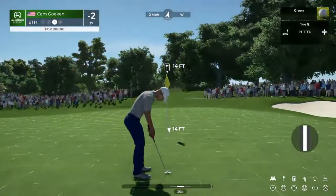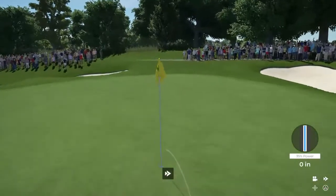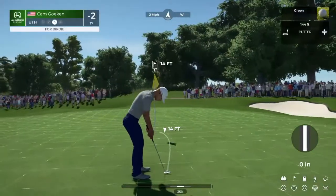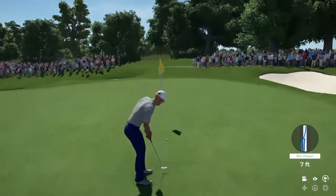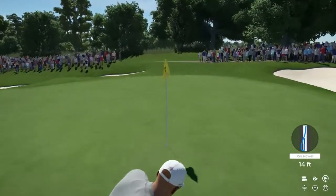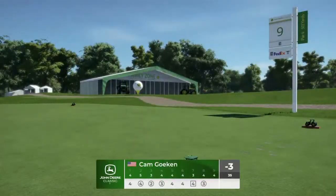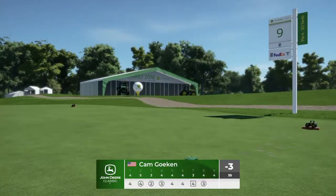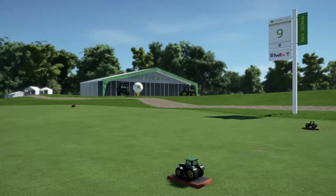Trying to get to three under par with this putt. This is a good chance. Well, what a way to bounce back. Nice putt to hold, and that puts him into the top five for the tournament. Just one off the lead after that hole.